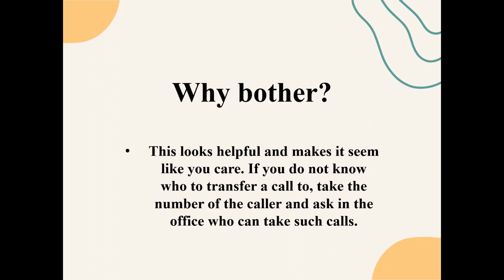Again, why bother to give them the direct phone? Because it's helpful. And again, they may not use the direct phone number. Maybe they don't care, but it seems like you care. You want to give the impression that you want to help, that you care, that you're right there helping, and that you're assisting them when they need assistance. And so it makes you look very efficient.